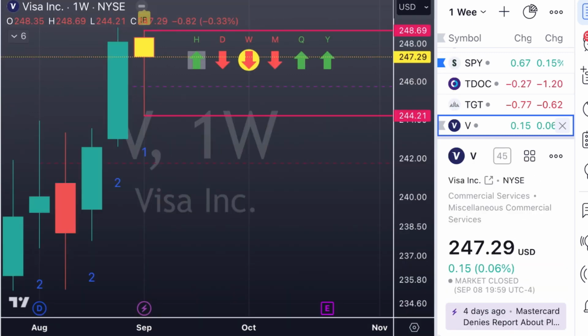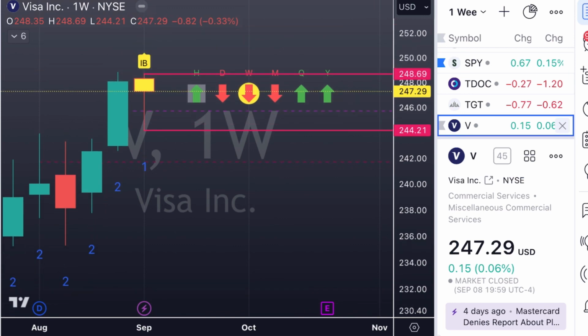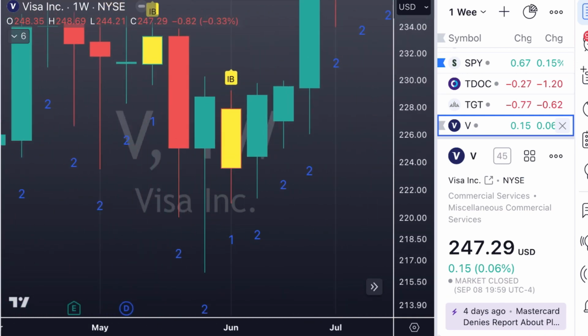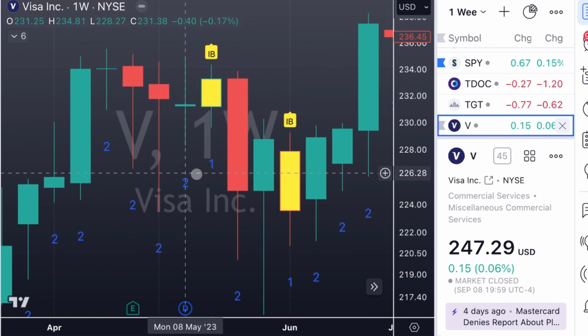We move on to Visa, and again, we talked about those credit card companies. We have an inside bar hammer candle just like MasterCard did, so we can look for calls at 248.69 or puts at 244.21. Last inside bars on the credit card companies, 1, 2, 3, 4, 5, 6 straight weeks. This one, 2 straight weeks.